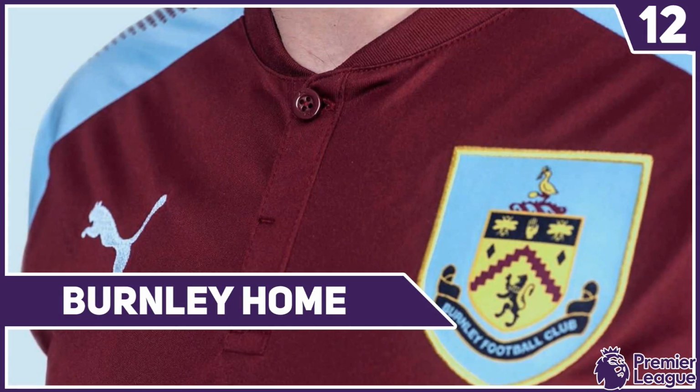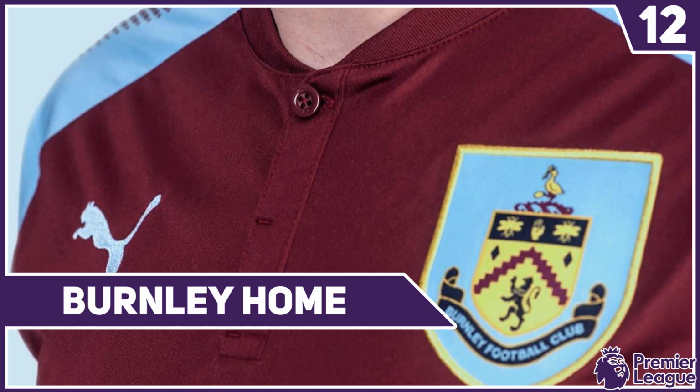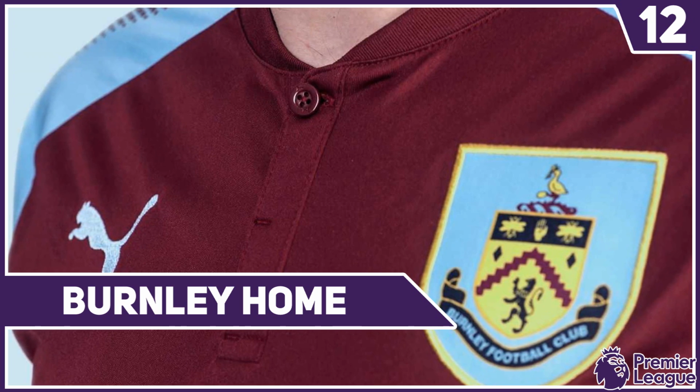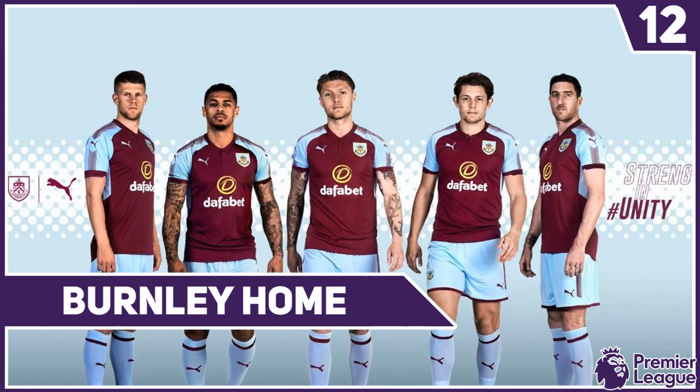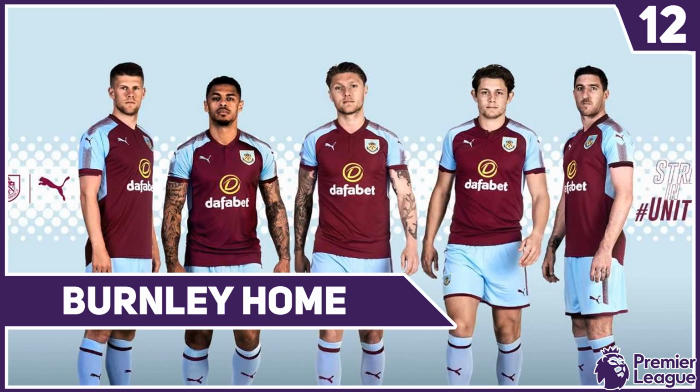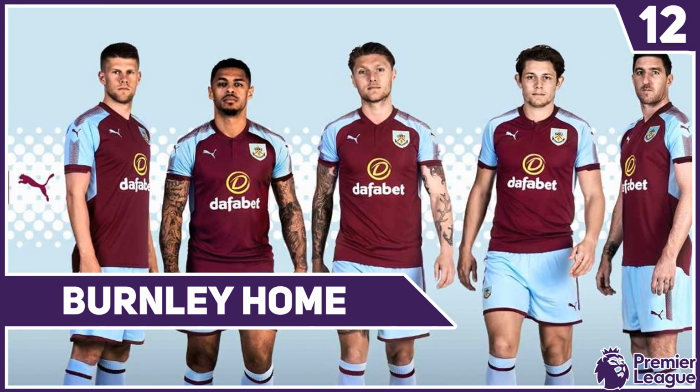At number 12, it is the first of the claret and blue entries, and it is the Burnley home kit for the 2017-18 season. A nice design from Puma. I think they're going the same approach as Nike, where every kit has the same kind of base design, but I feel like they've done a really nice job with this. The colours go, the design goes, and overall there's not a really bad thing about the kit.